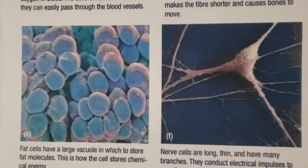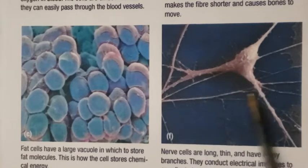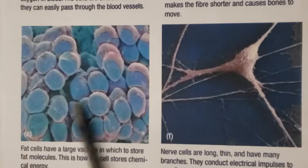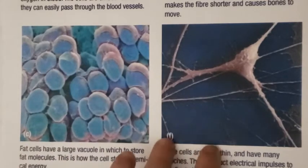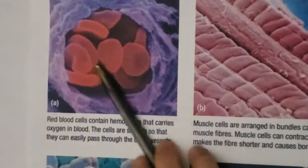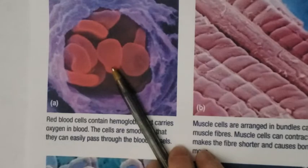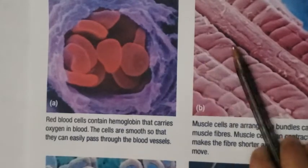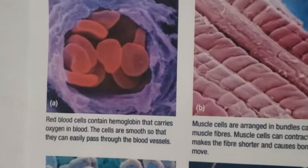So again, these weren't all the cells you find in the body, but just some common ones that you might see pictures of. And you should be able to recognize these. So if I show you a picture of something long and stringy, you say that's a nerve cell. If I show you a picture of all these little round, looks like grapes to me, those are fat cells. These little round discs that kind of look donut shaped, we have our red blood cells, and we have the muscle fibers, which are kind of like little layers.